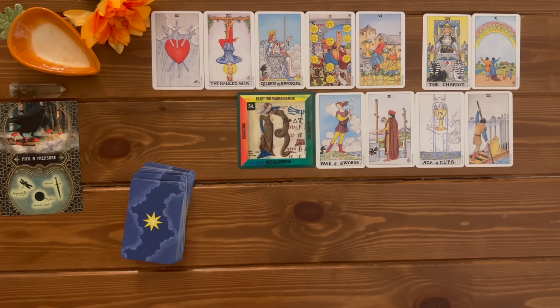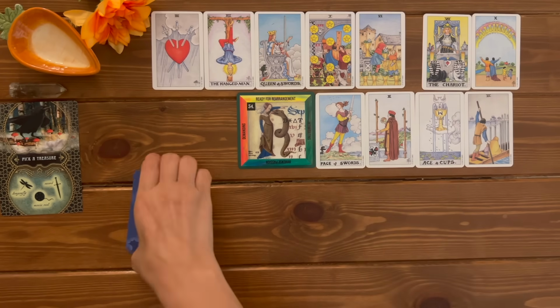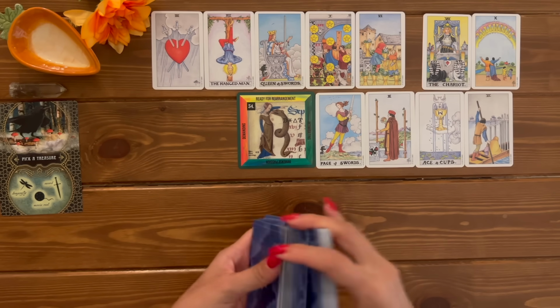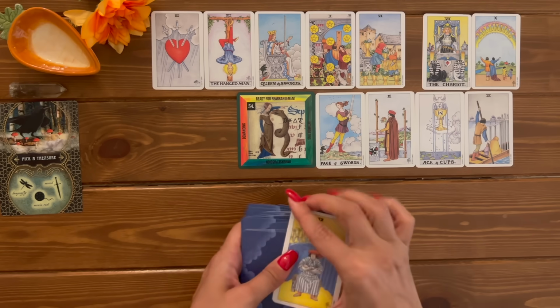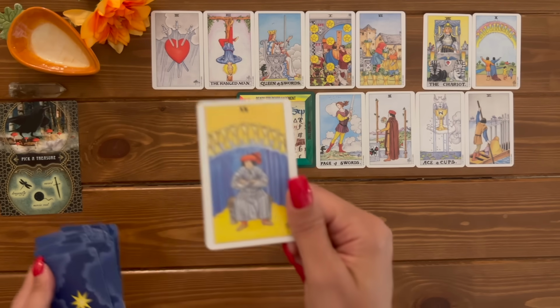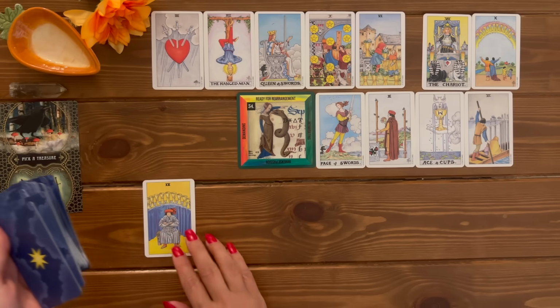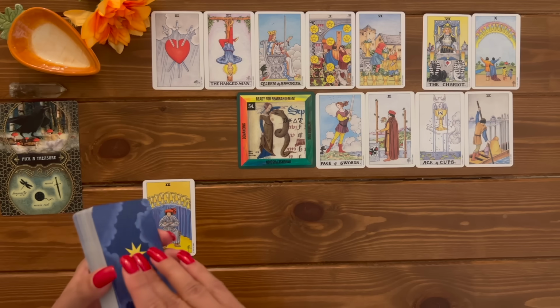Wow. Well, let's get to the important part. How is this going to affect your life? All of what we're seeing. How is this going to affect your life? You've got the 9 of Cups. The card of wish fulfillment, the card of emotional fulfillment, card of happiness.